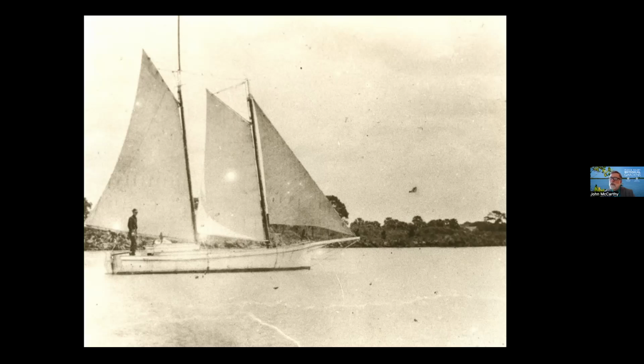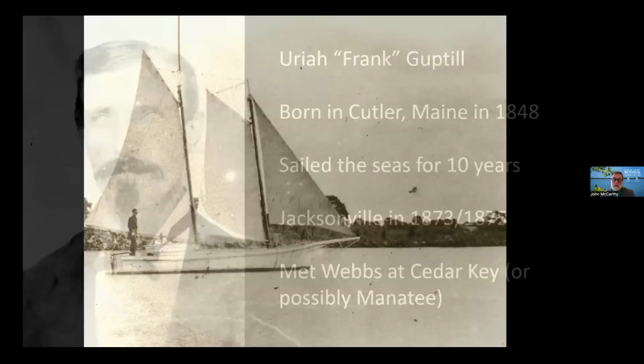Bringing in those boarders to the Webb's Winter Resort required a boat, and shipping out all the agricultural products required large vessels as well. You have citrus and vegetables and fish and pigs and other things that you're selling in Key West and Cedar Key, and you need a reliable way to get them there. This is the first large schooner that the Webbs purchased so that they could haul their products to market, and this was the Ruby. And the Ruby was later sold to the Whitaker family when the Webbs had a larger boat, which was built by Frank Guptill.